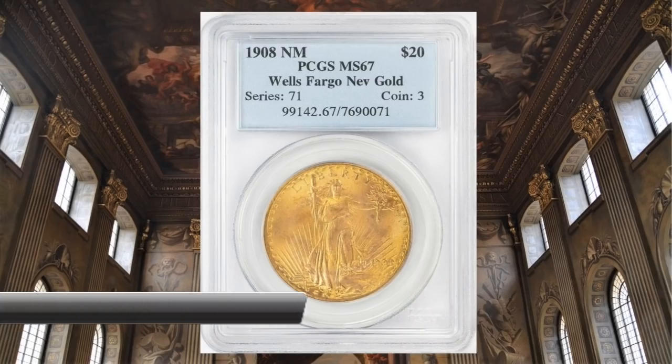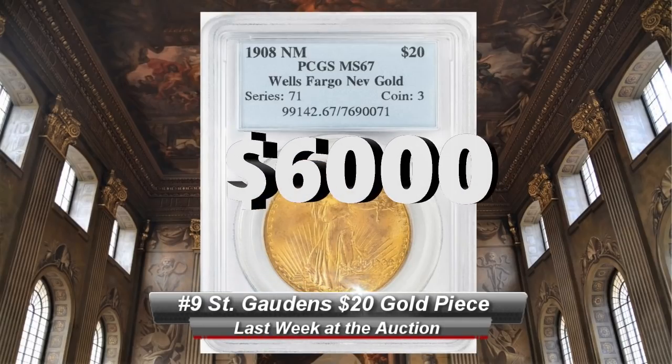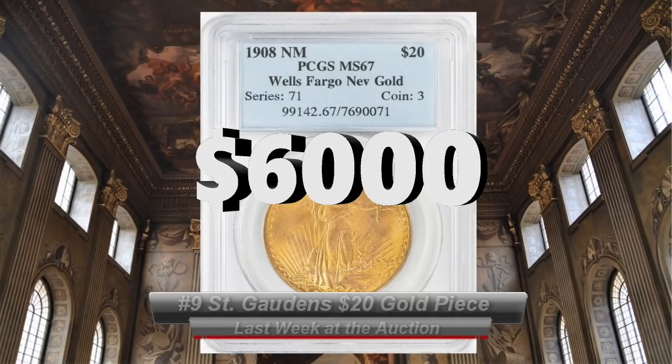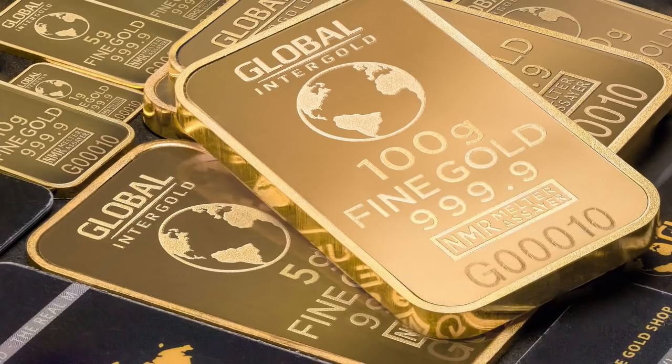All right, number 9 is a Wells Fargo 1908 no motto $20 St. Gaudens double eagle gold piece that brought $6,000 at One Great Deal in Meridian, Idaho. I couldn't end the season without featuring these guys. They have the most amazing coin and currency auctions week in and week out. And if you've been watching gold prices recently, it's crazy. They're finally shooting up and making sense with the economic times we're in.